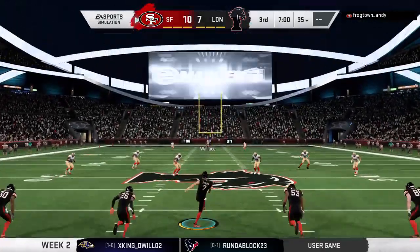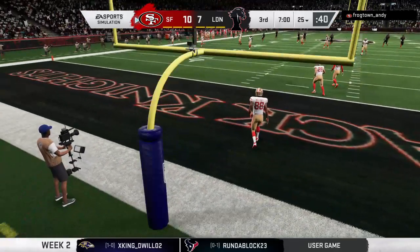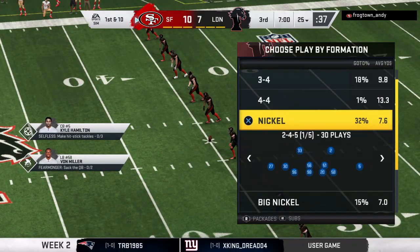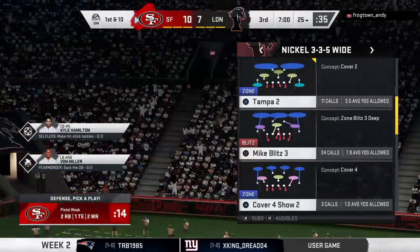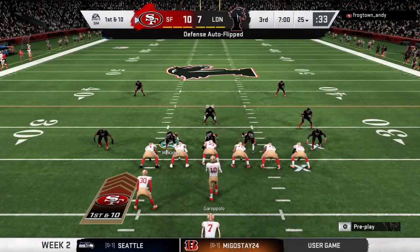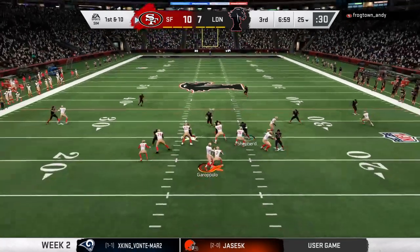As they say here in London, all to play for as we are back underway in the second half. And this will not be returnable. It's out of the back of the end zone for a touchback. Here we go. The 49er offense is set to get this drive underway. They have the lead. Now they'll be looking to extend that lead.